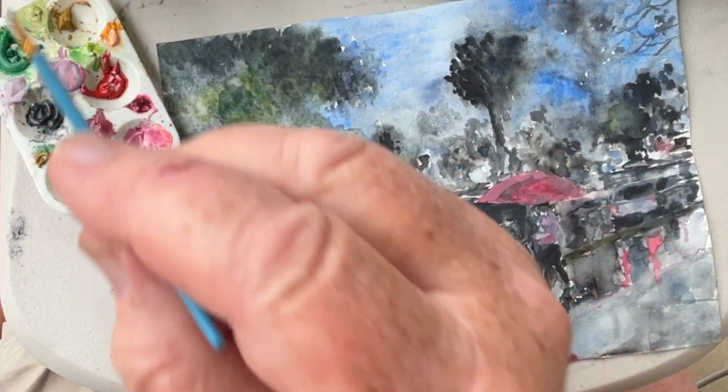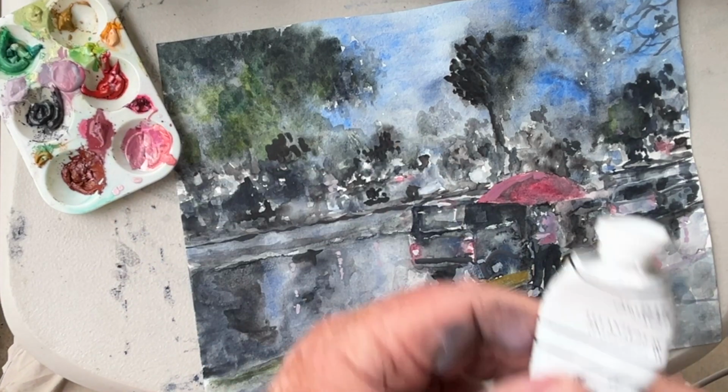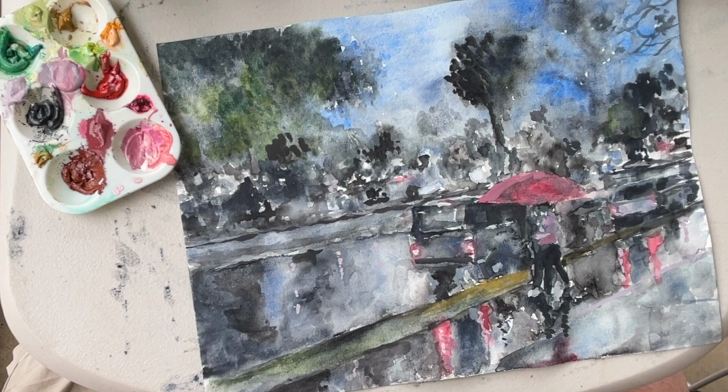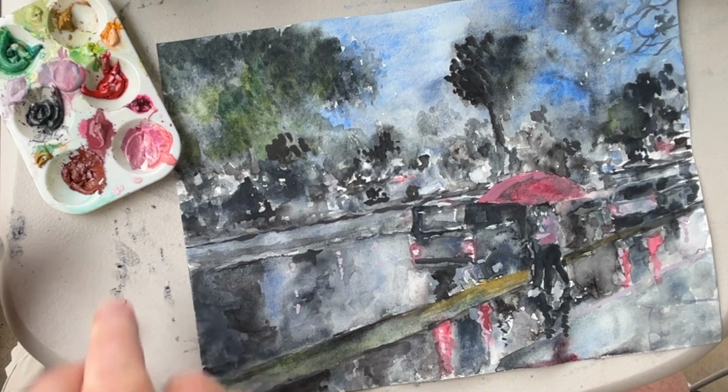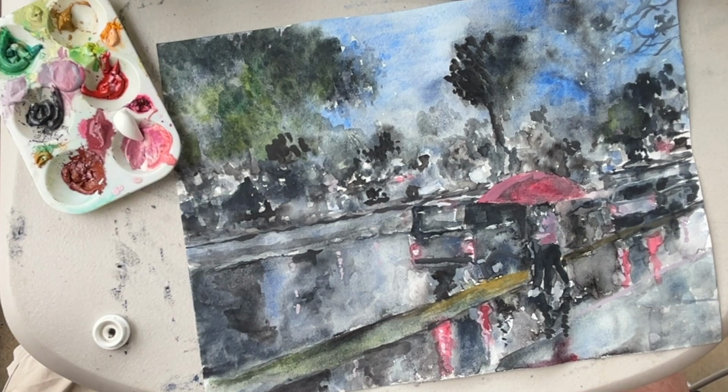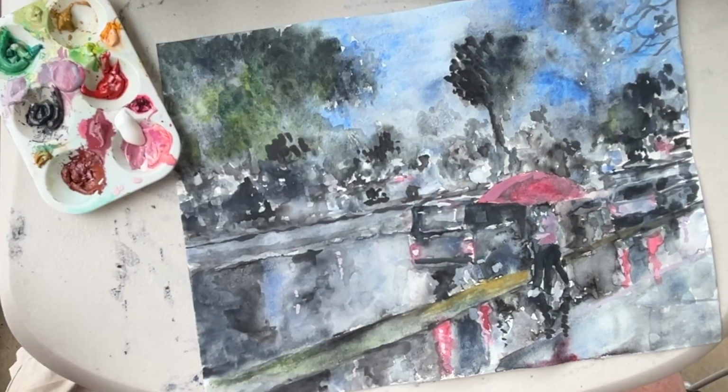All right, now let's go for the white. I have the white tube right here, so I'm going to use the white tube. I'm going to keep it so I don't have to reactivate it, so it's white. And I'm going to see if I can mess with it to the point where I like it.